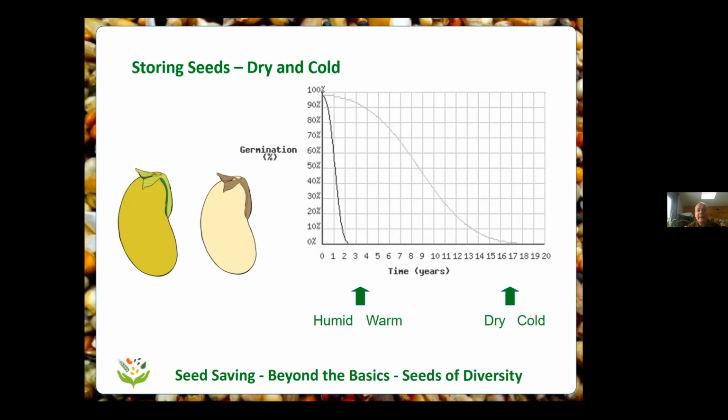But look at how the gray line kind of falls. It starts off almost flat. So after even 4 years, you still have a really good germination rate. Keeping your seeds in a dry and cold place makes an enormous difference. I would, of course, recommend a dry and warm place over a wet and cold place.